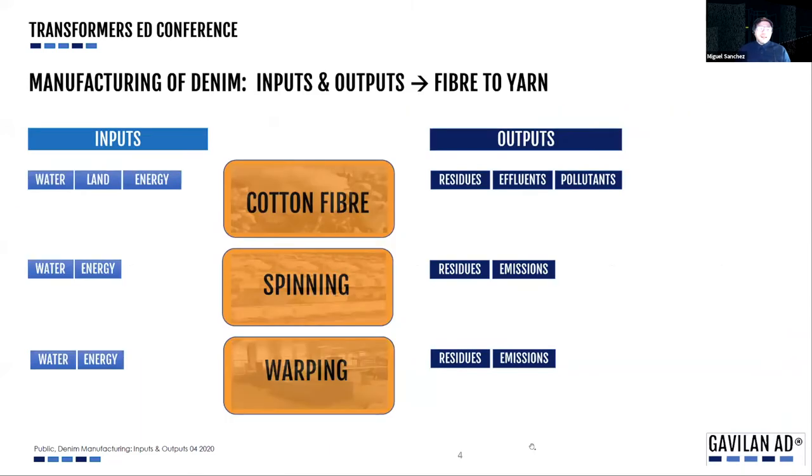So as I said, this is an industrial activity, and everything that happens on Earth that requires a transformation, we need inputs and we generate outputs. When we grow cotton, we need land for the cotton, we need water for irrigation, and we need energy because we are using machines that are powered by energy. Then as a consequence of that, we generate residues, we generate effluents that contain pollutants.